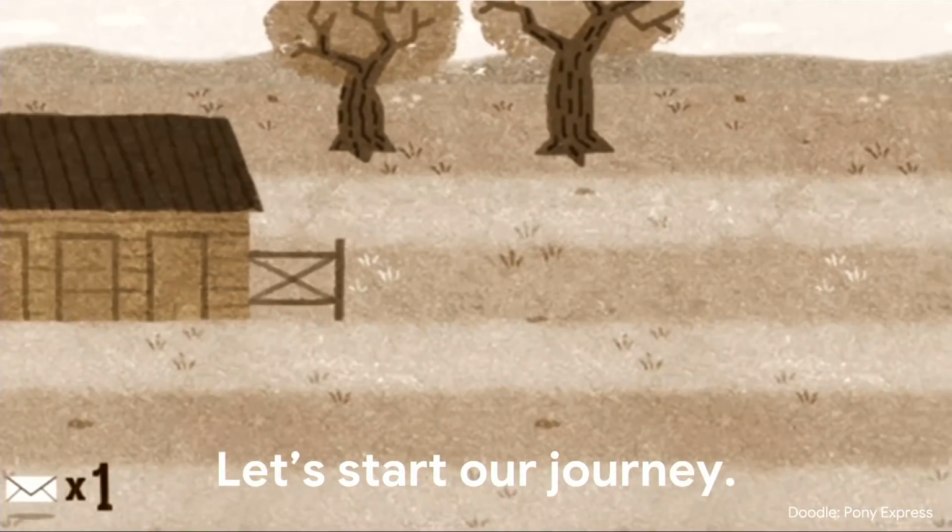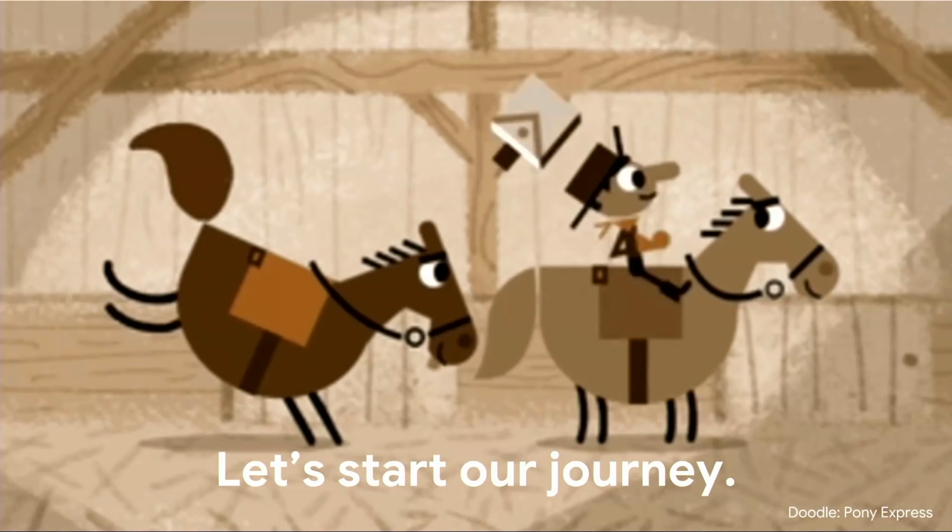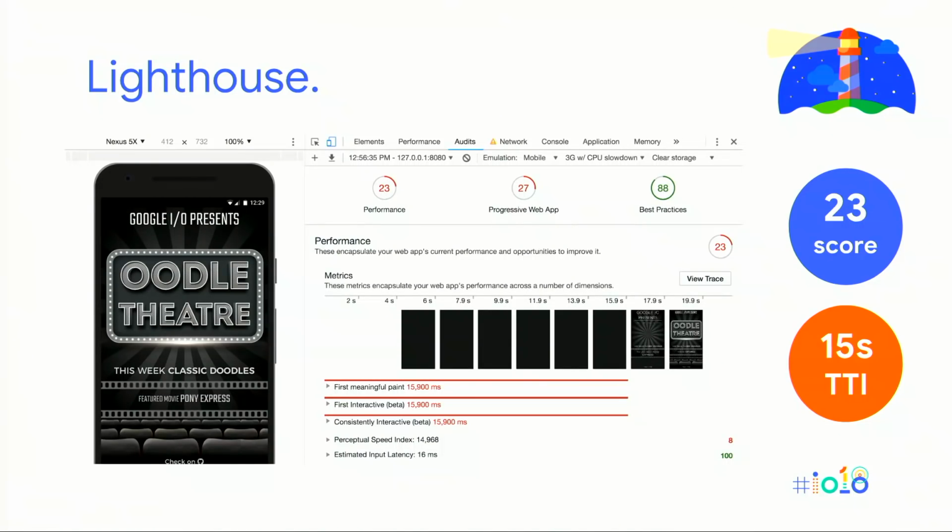So let's begin our journey into the wild west of web performance, and it all begins with one tool. Of course, Lighthouse. The initial performance of our app, as you can see on this Lighthouse report, was pretty terrible. On a 3G network, the user needed to wait for 15 seconds for the first meaningful paint or for the app to get interactive. Lighthouse highlighted a ton of issues with our site, and the overall performance score of 23 mirrored exactly that. The page weighed about 3.4 megs. We desperately needed to cut some fat.